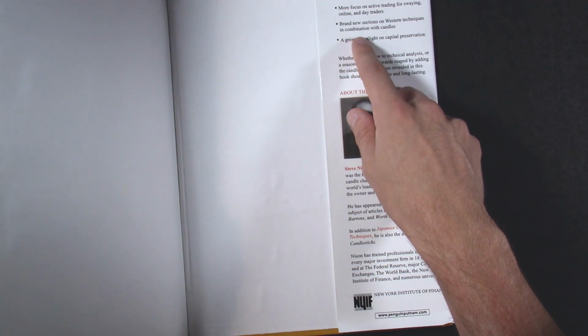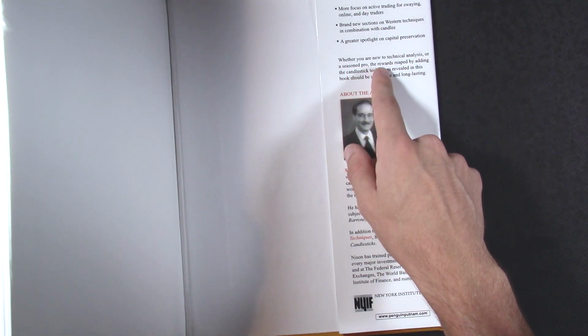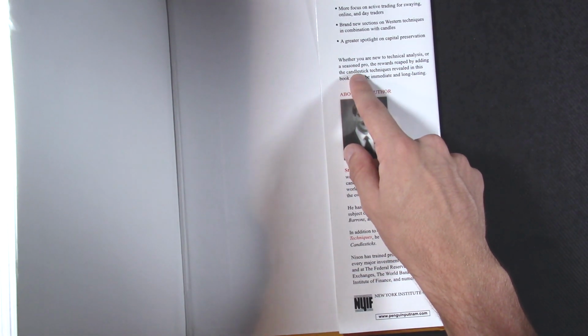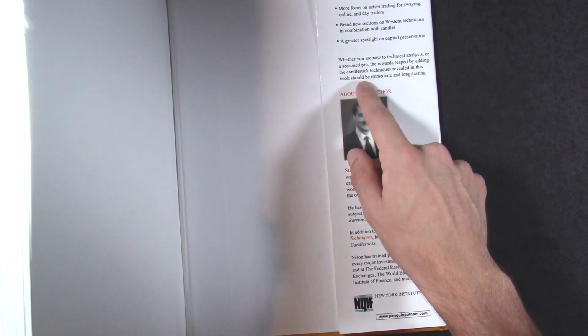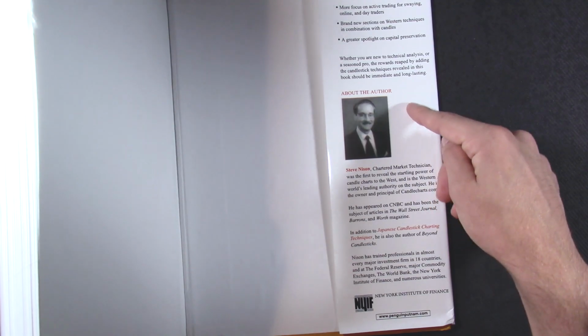Let's flip to the back of the book. There's Steve Nison, more focused on active trading for swing, online, and day traders. Brand new selections of Western techniques in combination with candles. A greater spotlight on capital preservation. Whether you are a new technical analyst or a seasoned pro, the rewards reaped by adding the candlestick techniques revealed in this book should be immediate and long-lasting.